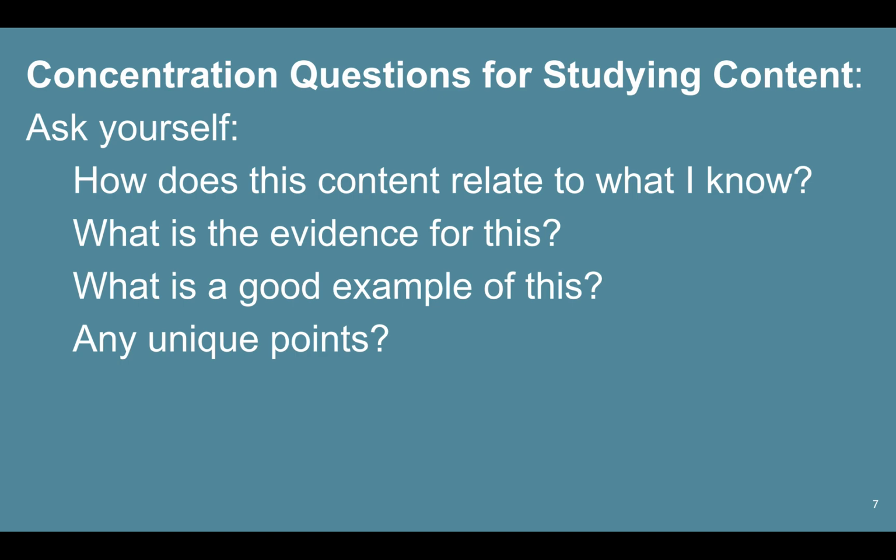When you're actually engaging with the content itself, here are some concentration questions for studying content. When you're actually looking at it, think on a very micro level, like you're actually looking at the content and actively trying to study it. Ask yourself, how does this content relate to what I know? Again, going back to what you've learned or experienced in life.